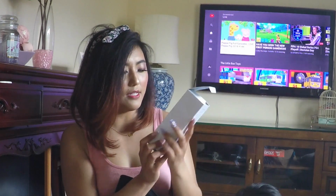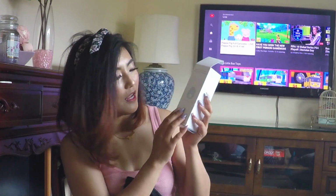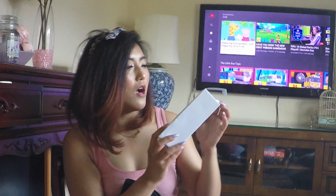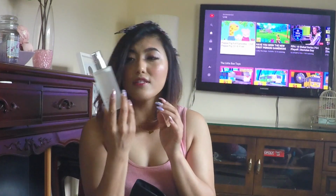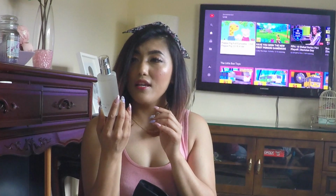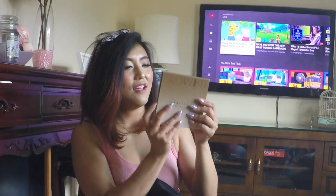So this is the Omorovizia. I don't know how to pronounce it. It's a mist, just a normal mist, like an elixir, something like that. So yeah, I really love this, and I'm glad that I have this one again.